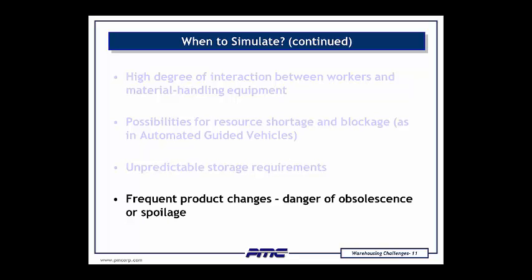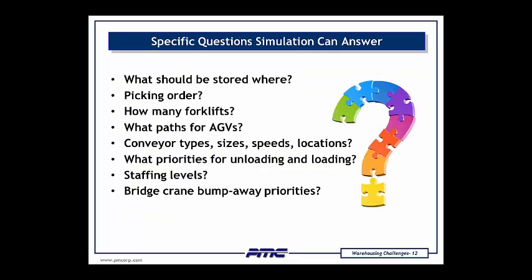If there's frequent product changes, there might be danger of obsolescence, or in the case, for example, of food warehouses, that's some of the ones I've modeled, there's danger of spoilage. Well, that's like the strawberries. We don't want them to grow a white fur coat. It's hard to sell them then.